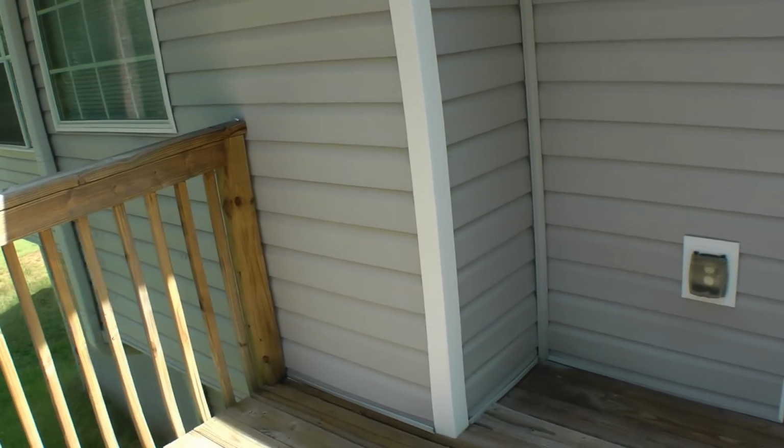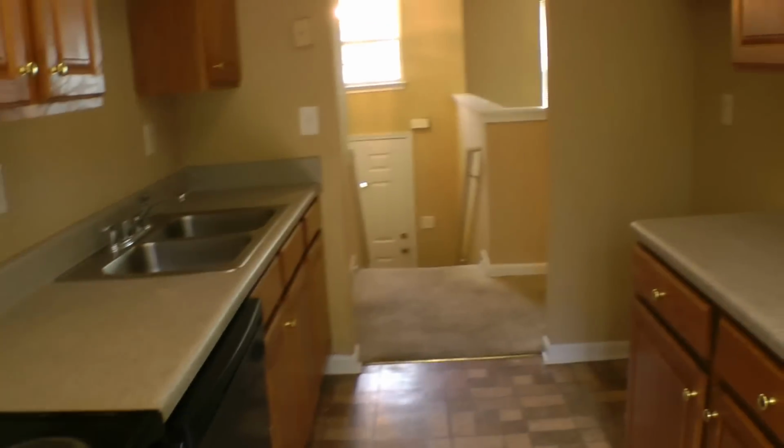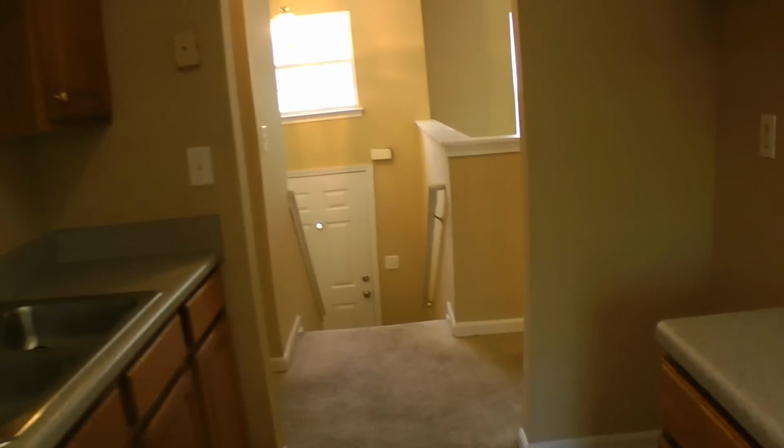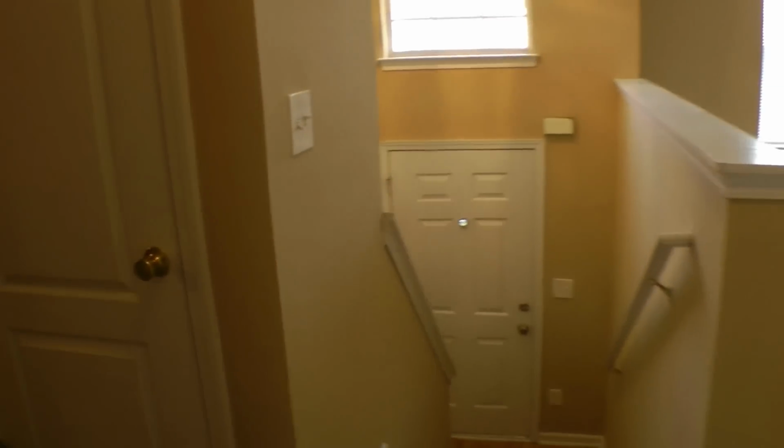All right. Let's continue the tour. So here we are back in the kitchen. All right, so for starters, we have a nice hallway bathroom. This comes with a tub and shower combination here, as well as a large vanity.